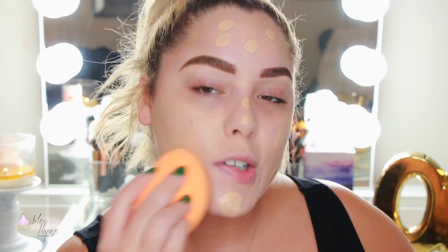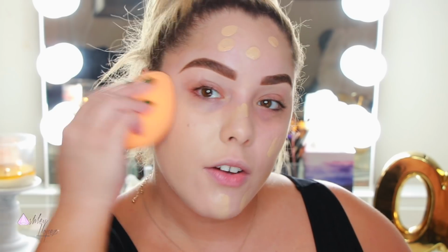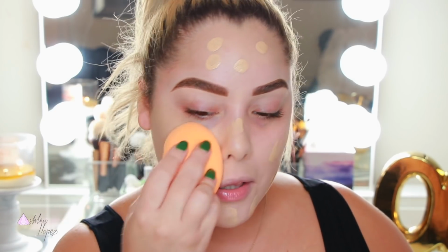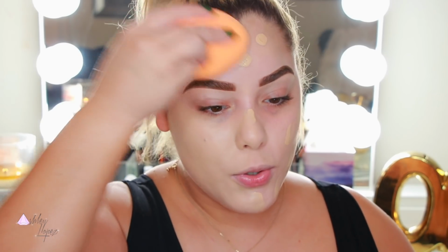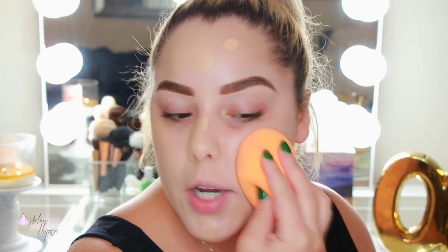You see this sponge? I don't know if it's the sponge or the dermaplaning, but do you see how easily this is blending out? Probably could have used a darker shade. I forgot about the self-tanner. I'll just bronze, it's fine. Wow, that looks so nice and smooth. Literally, that took me like 20 seconds to blend out. Isn't that crazy? Let's try this side.